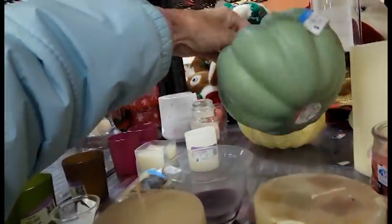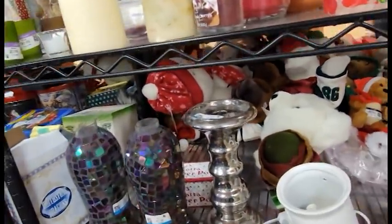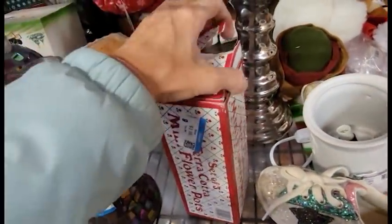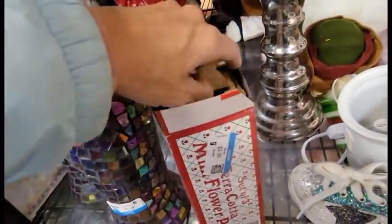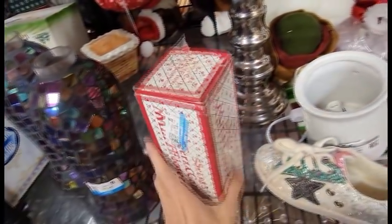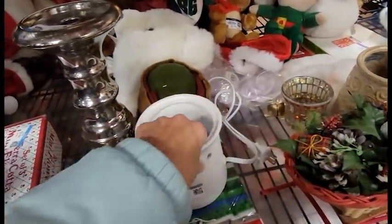I'm in the process of putting away my Halloween stuff, so I'm taking a peek at these pumpkins to see if it's something that I can't live without. But they're not very good quality, so I can live without them. Terracotta mini flower pots. What do you look like? I want to see. Oh man, am I going to be able to do it one-handed? I'm not the first one to try to get into this and see. Yeah, they're not very exciting. So we can leave those. This looks like it was not even a Scentsy. It's just a warmer.